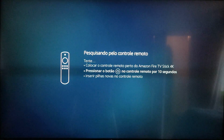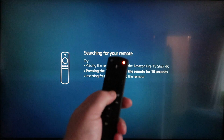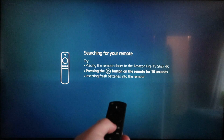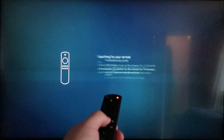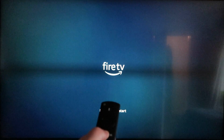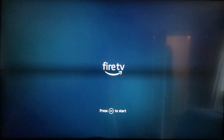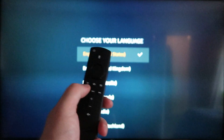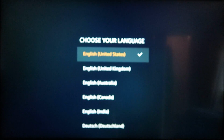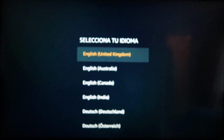So what happens, the various different languages appear on the screen telling you to press the home button on the remote. So I'm just going to do that now. So for 10 seconds that is. I'll just keep firing it. There we go. So it's found it and it says press play pause to start. So let's do that now. And I want English United Kingdom, so that's where I am.